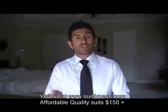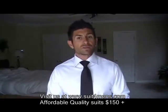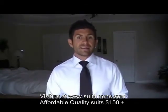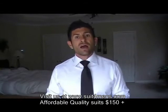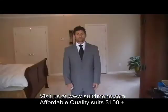I'm measured a 43, I'm going to try on a 42, 41, 40. Usually what I do is buy a 40 short. It cuts down on the amount of tailoring that I need. Now sure, it's a little bit snug in the chest and the shoulders when you go like this, but who really goes like that anyway? So, I bought a 40 short. Let's take a look and see what the suit looks like.